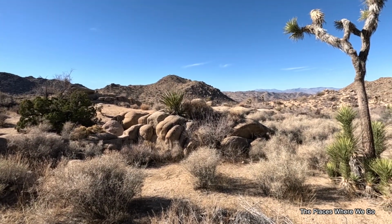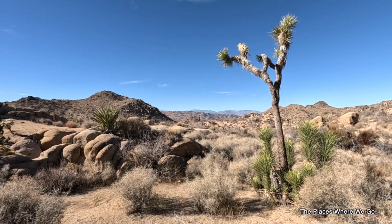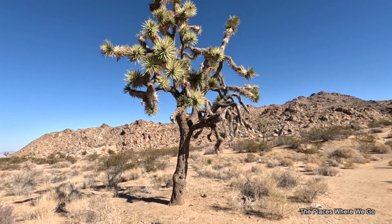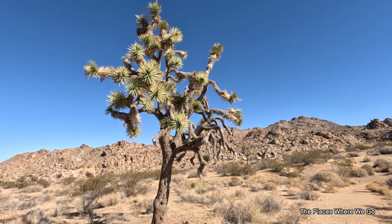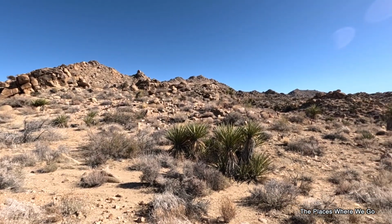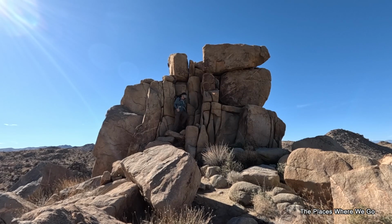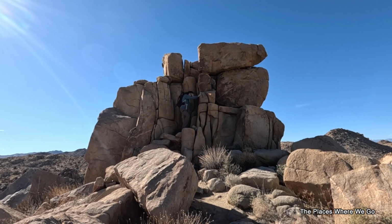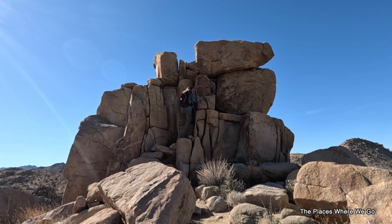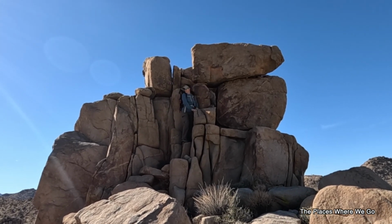Joshua Tree Park is home to these iconic Joshua trees. They're quite the sight with their very distinctive spiky leaves and twisted branches. The park's diverse flora also includes creosote bushes and various cacti, adding to the park's unique charm. One of the highlights of this trail is the incredible rock formations. How these rocks have been sculpted by wind and weather over millions of years is mind-blowing.